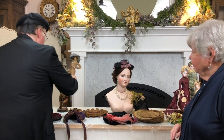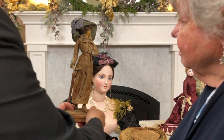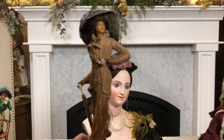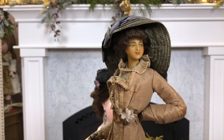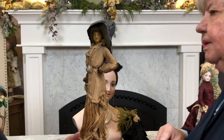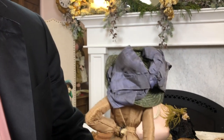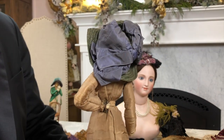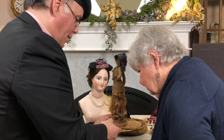Look at the front of this. It's very tender, but look at that jacket. Isn't that amazing? And this hat may be a little bit misshapen. I think it has been crushed in. But look at the back of the hat. I mean, you don't have to say Mad Hatter. Oh, wait a minute. Here we've got something. Aha, look.